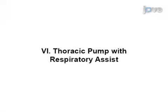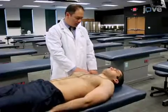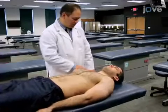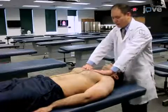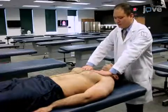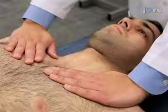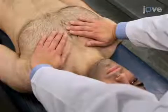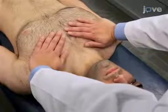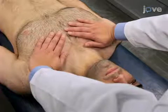Position the patient supine and stand at the head of the table. The table should be adjusted to a comfortable height so that the patient's pectoral region can be easily reached. Assess thoracic cage motion by palpating for chest congestion and bogginess. Place both hands over the patient's pectoral region, with the palms just distal to the clavicles and the thumbs at approximately 45 degrees to the sternum.